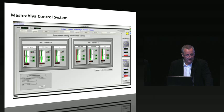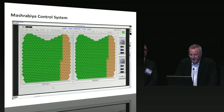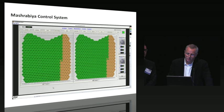There are only a couple of overrides, one of which being for unduly high wind speeds, and the other for uncharacteristically low light levels in the event of a sandstorm, for example. And here you see another screen from the control system showing each of the mashrabiya. They're all independently IP addressable, so can be taken out of service if required.